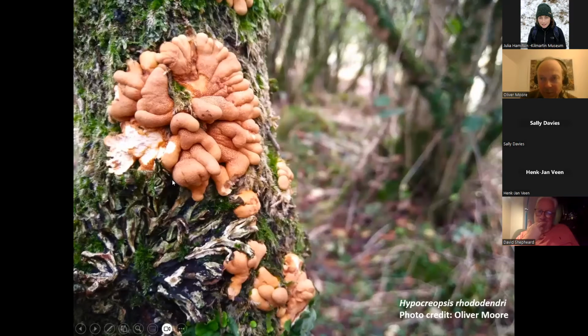But now's the time to be looking for it. It sort of starts appearing mid-October all the way through March. I think I took this photo in early April one year. And again, associated with some pretty nice ancient stands of hazel. So definitely a useful indicator of temperate rainforest habitat. If you see this in your woods, then the chances are you've got some pretty nice lichens and bryophytes as well.